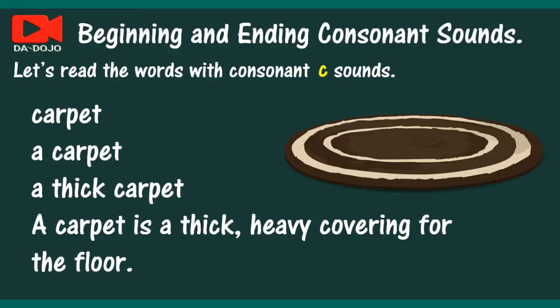Let's read the words with consonant C sounds. Carpet. A carpet. A thick carpet. A carpet is a thick, heavy covering for the floor.